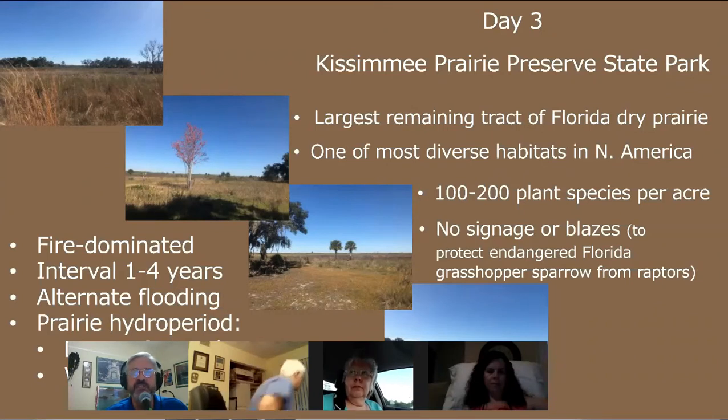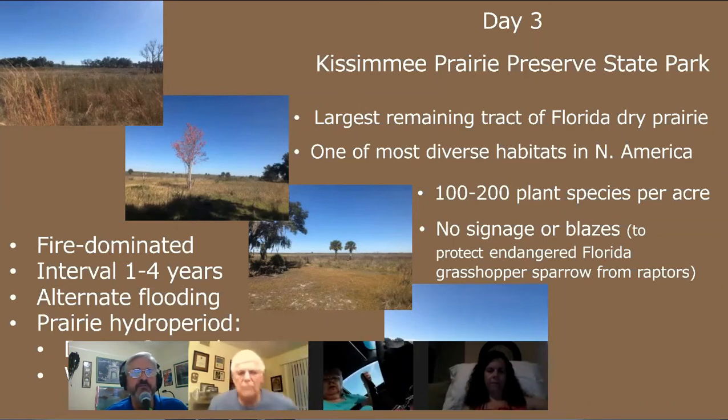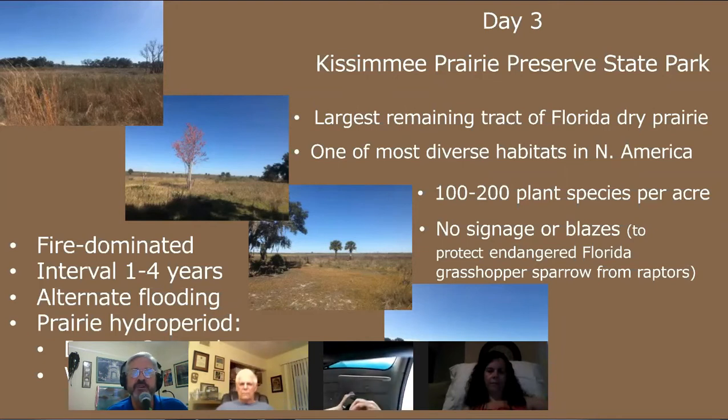One interesting thing about the park is they don't allow any signage or blazes. Blazes are the signs you see on trees when you're hiking to indicate what the route is. These blazes are throughout the Florida Trail from the Everglades to Pensacola. You'll see these orange blazes, which indicate the Florida Trail.